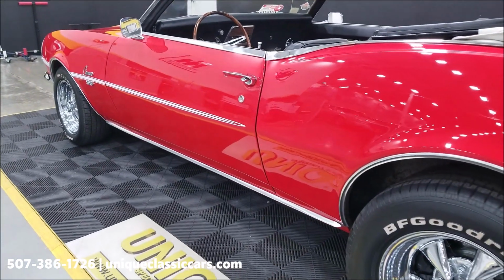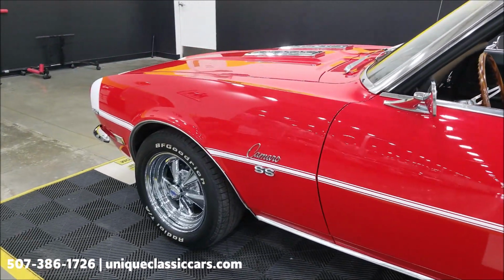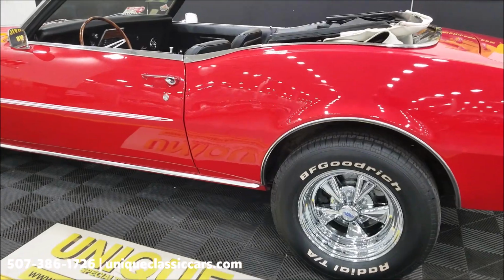Riding on the chrome Krager SS is great look on this car. They look like some nice ones too. Good shape, good newer version, or they're just in very, very nice shape. BF Goodrich radials.